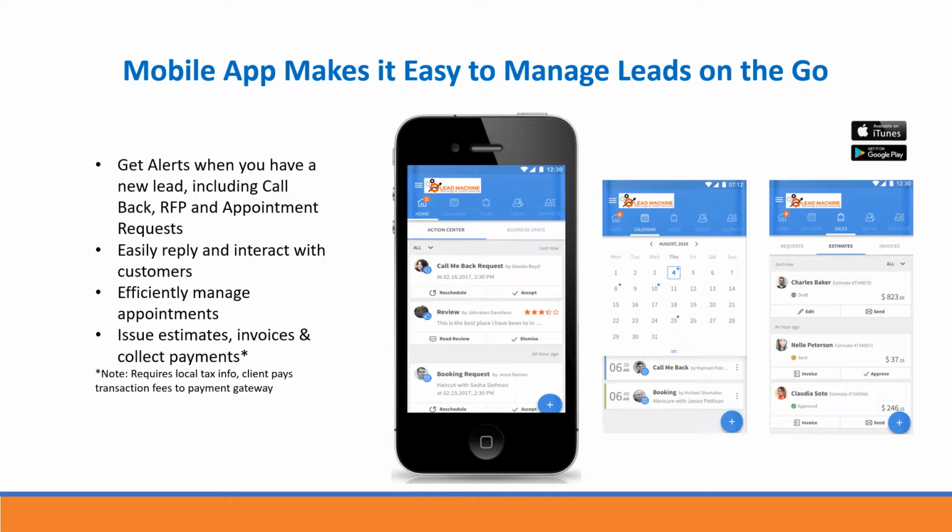So I mentioned the mobile app. This is great for connecting with a consumer, even if the business owner is out in the field all day. Maybe they're in the landscaping business. They're away from their computer. With the mobile app, they can respond to leads.